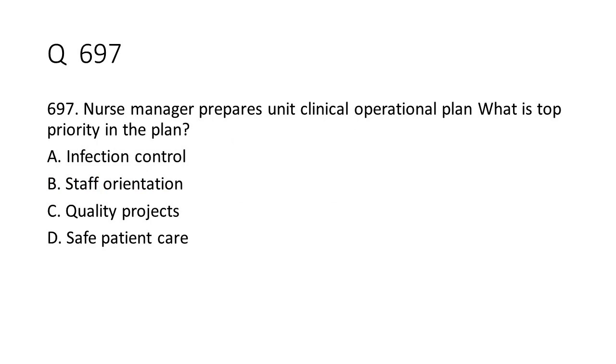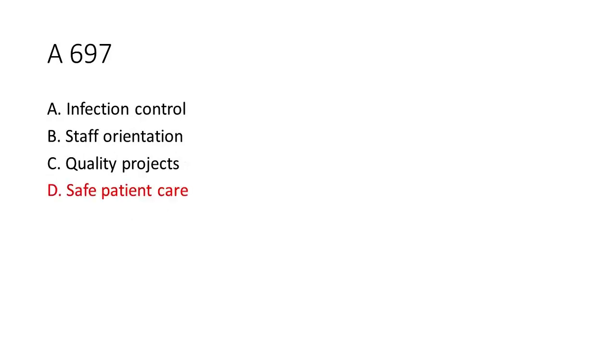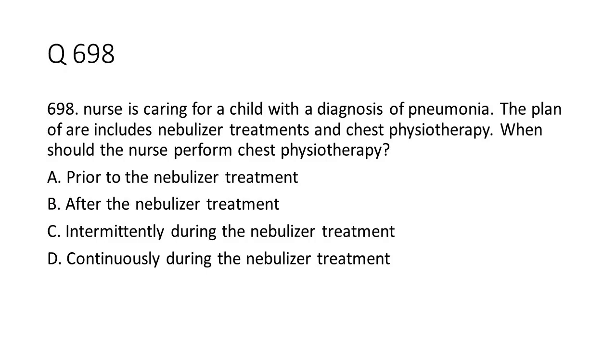697. Nurse manager prepares unit clinical operational plan. What is the top priority in the plan? A. Infection control. B. Staff orientation. C. Quality projects. D. Safe patient care. The answer is D. Safe patient care.